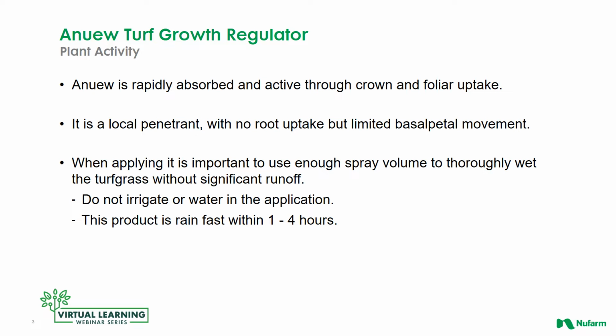So I'm going to do a lot of comparison between Anuew and Trinexapac-ethyl since they're both very similar molecules. They're both Class A PGRs. One thing I didn't mention when I was comparing Class A and Class B is that Class B PGRs like Trimit and Cutlass are root absorbed. So it's necessary to water these materials in.